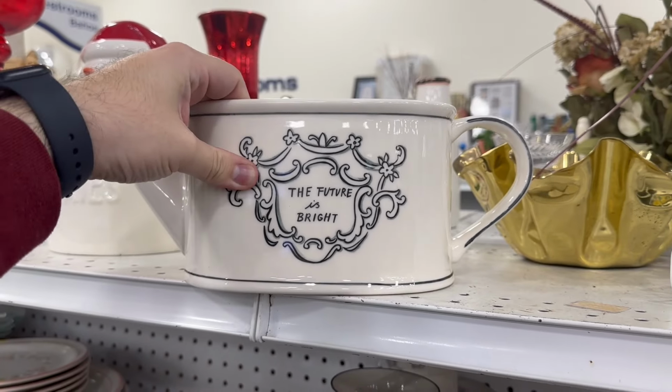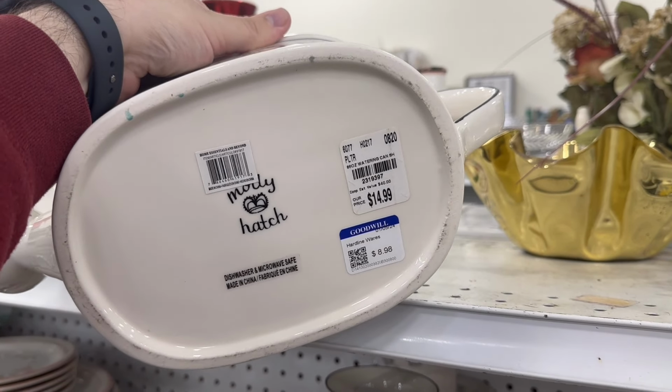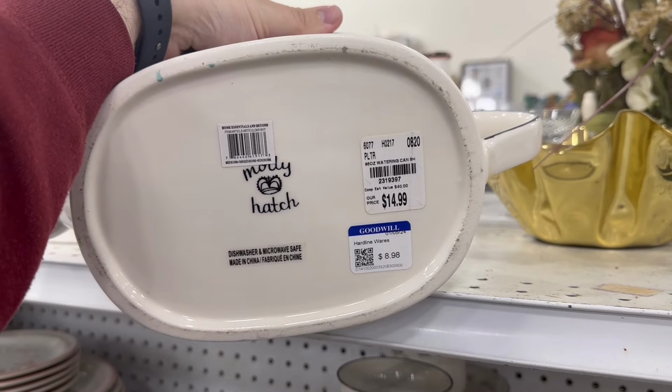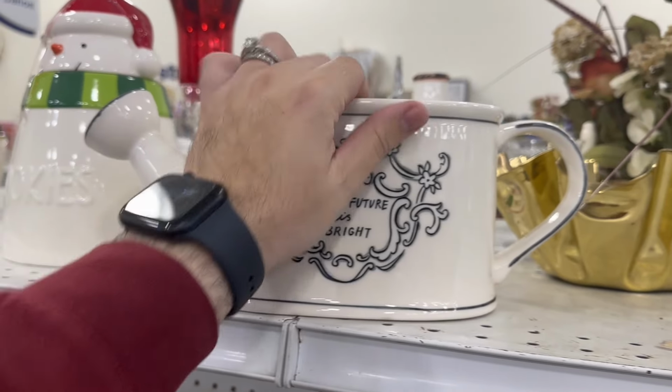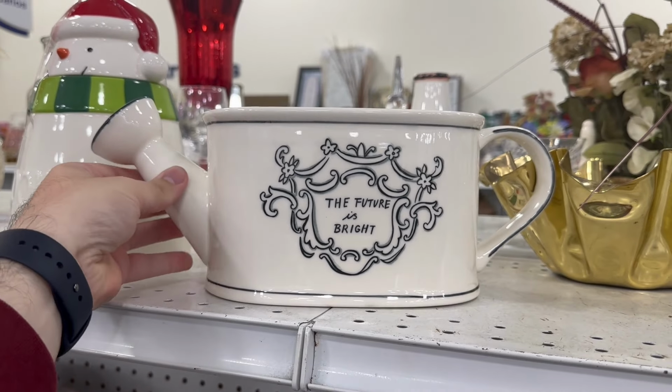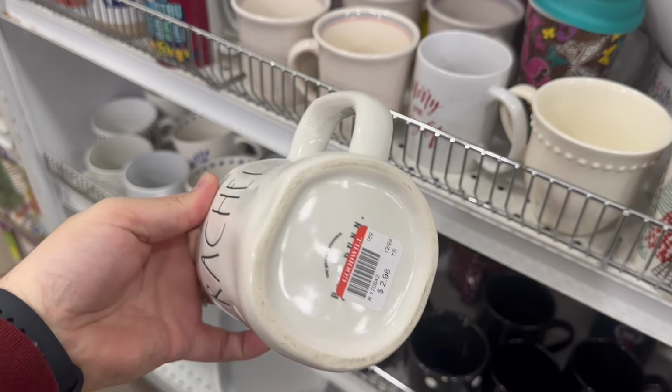Here's an Anthropologie piece. Now, I'm not sure if this is actually meant to be a real watering can. This is part of the Molly Hatch for Anthropologie. As you guys can see, it still has an original store tag and the Goodwill tag, but I think this is supposed to be decorative. I'm not too sure if it's really meant to be used for watering your plants.